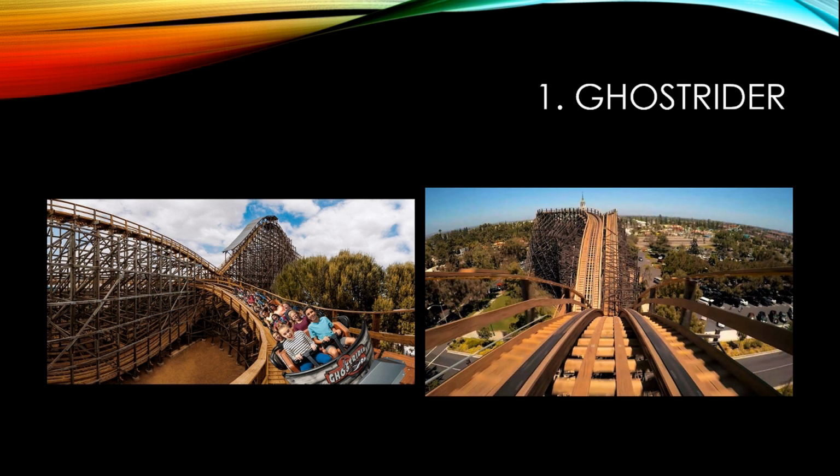And in the back row, you get the most airtime. So just ride in the back. I know it always has a long line. But if you go in the morning, early, right when the park opens, if you have passes, like season passes or gold passes like me, then during the summer you can go a little bit early before the park opens. It's pretty awesome. It's an early admission thing.